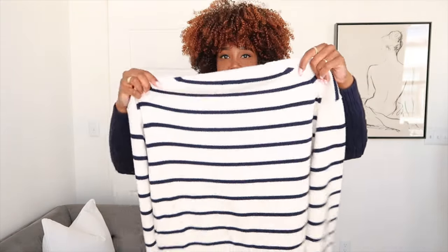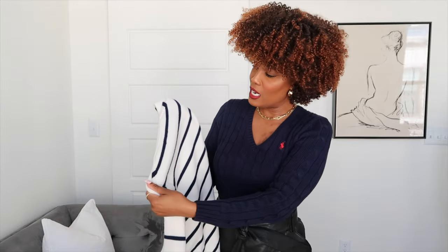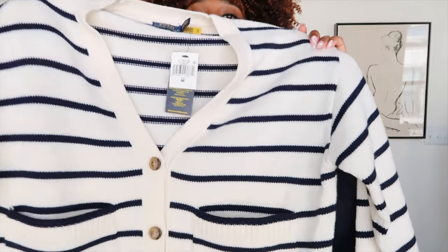This one, I think, is my favorite. Well, I think they're all my favorite. I really did like the pieces I picked up. So look at this. As we know, stripes are in. This is a cardigan. This is gorgeous. It's almost like a navy blue. Love this. It's got the little pockets on the side. It's got the tortoise shell buttons.